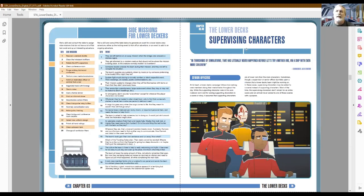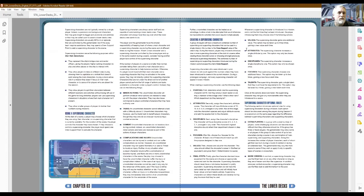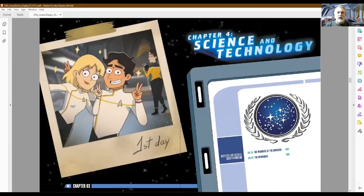Supervising characters. It takes the basic supporting character mechanic that's already built into Star Trek Adventures and kind of turns it on its head. It creates higher ranking characters. And it's a great adaptation of an existing mechanic. It's one of those things you like to see happen when your game line is maturing, and you want to be able to see the various things that can be done.